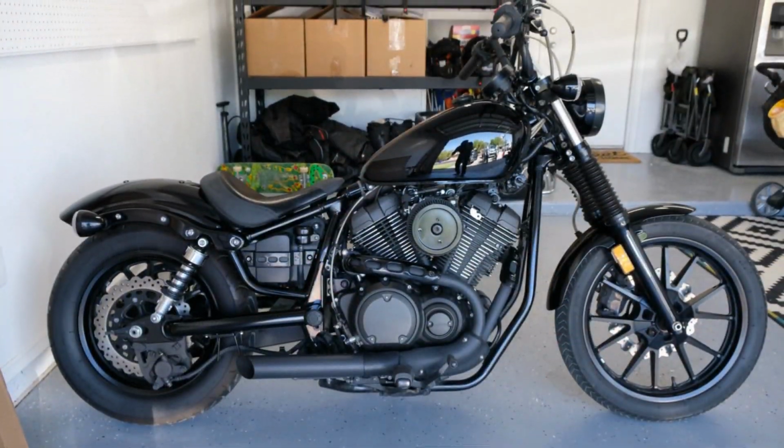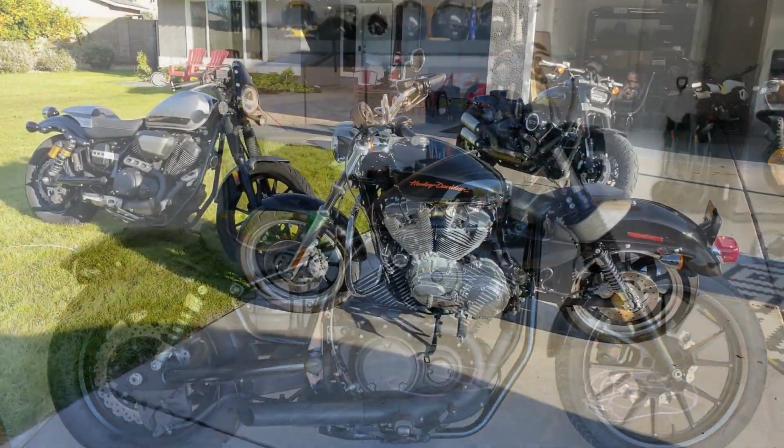Say hi to my little dude in his stroller back there. But those are the two bikes.